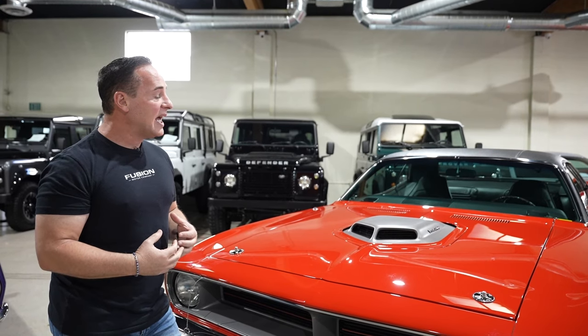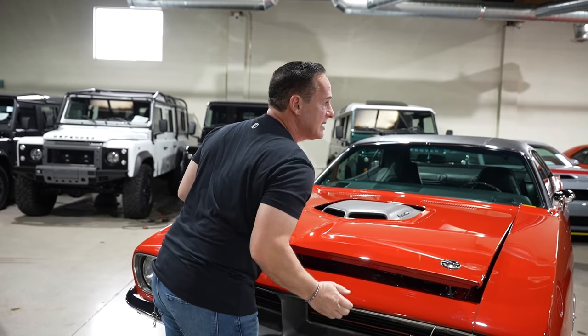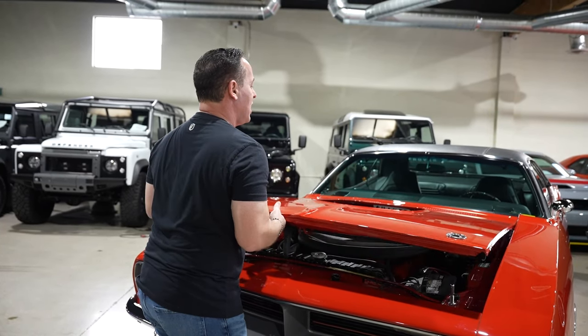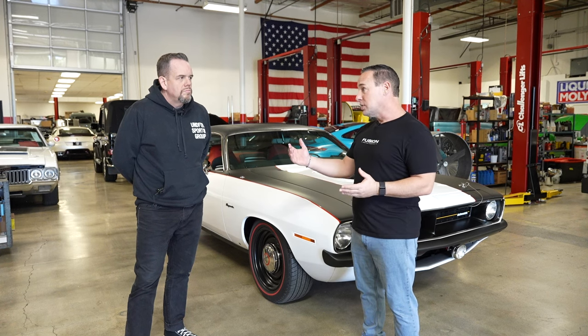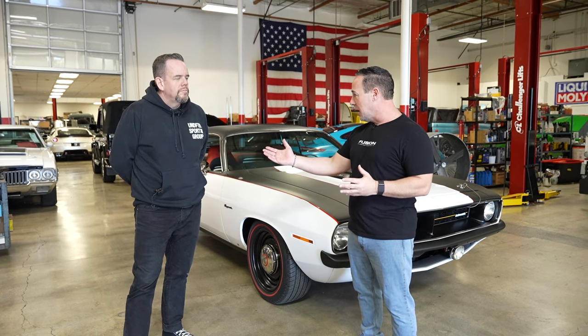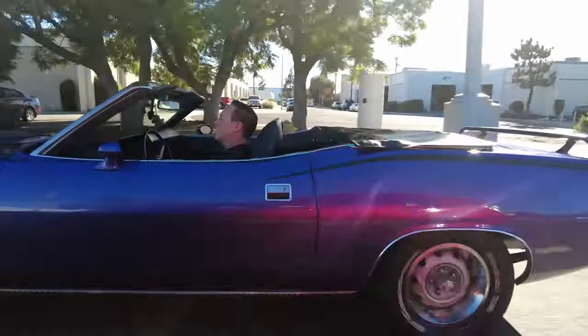So this car, if you look at a few videos past, we actually debuted on the channel. It was the red Cuda that was restored by Julius. And it was just such a nice car, freshly built. And again, the McDonald's people knew what they wanted. 70 Cudas, I don't know if you agree or not, are one of the hottest cars right now to be hot rodded and restored.